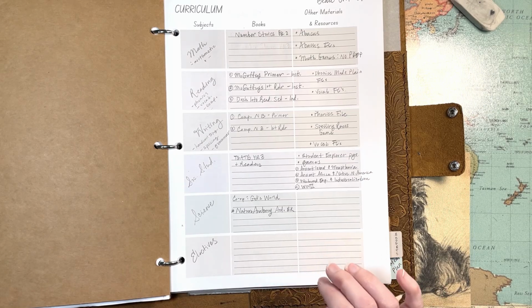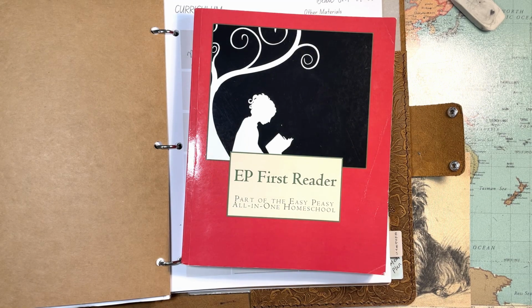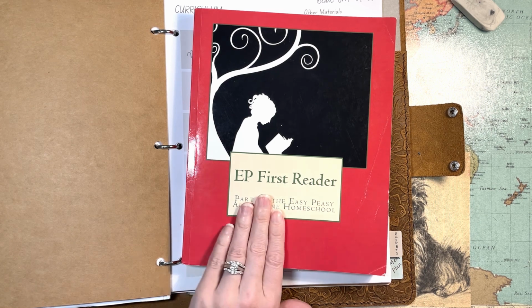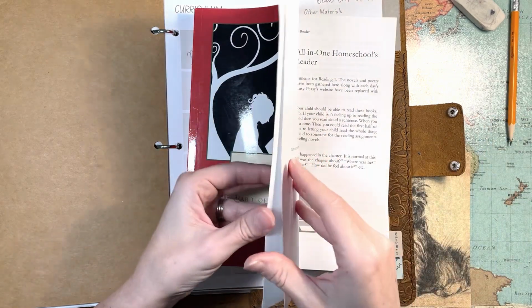Oh, and you might be wondering, because I've mentioned my Easy Peasy readers before, why doesn't she use those for independent reading? Well, I totally would if I thought he could read them. But like Easy Peasy, the first reader is, I'll show you something.